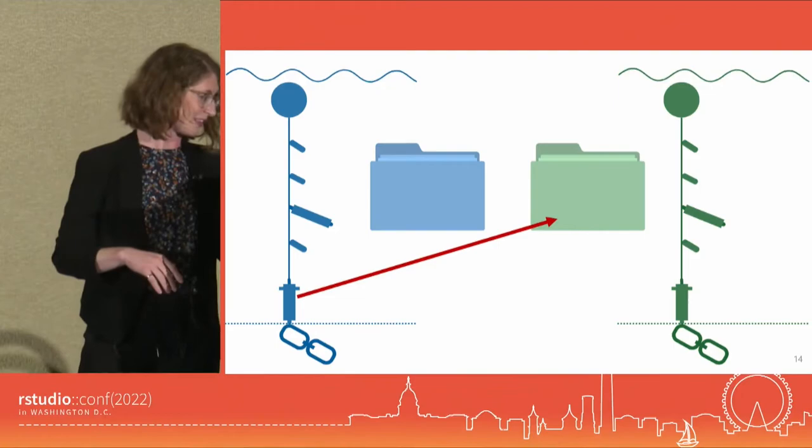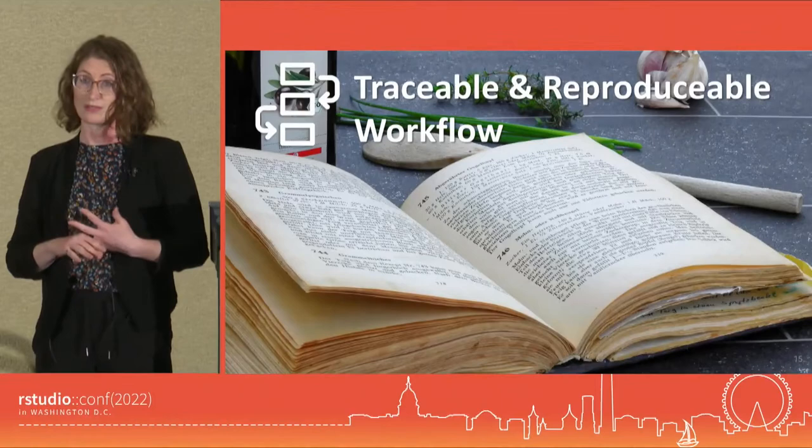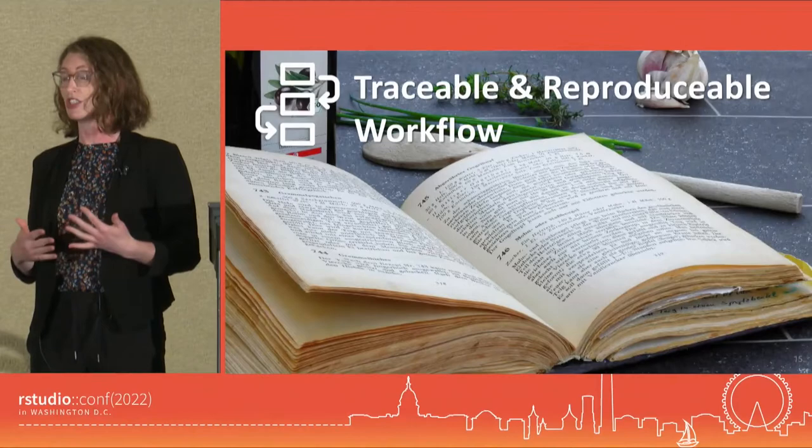Writing code to help automate your data wrangling can also make your workflow more traceable and reproducible, especially when compared to something like copying and pasting. And you can explain this to your non-coding managers with a metaphor.